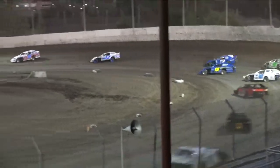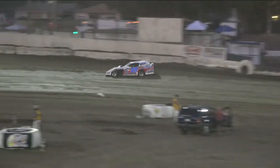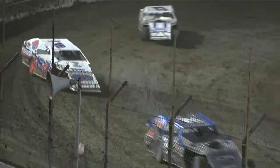Now, as you can see, Andrew Pierce moves up. He was running the bottom. Now he's running the top, maybe trying to find something to get around Trevor Kleiman. But like I said, let's not forget about the Iceman. Still, with 10 laps to go. We're halfway done. 10 down, 10 to go.